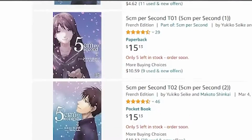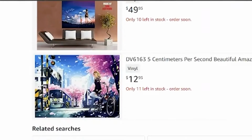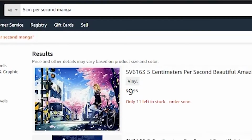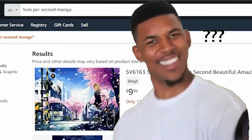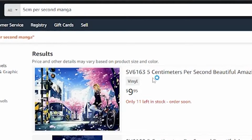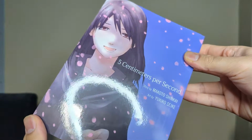When you search 5 Centimeters per Second on, let's say, Amazon, the first thing that pops up is an Omnibus version. You can even go through all the search results, and it still won't be there. You have to specifically type in 5 Centimeters per Second hardcover or collector's edition, then it will show up. So that's why I think some of you may never even realize that a collector's edition exists, and you're probably like, wait, what is this? So with that out of the way, what are even the differences between the two?